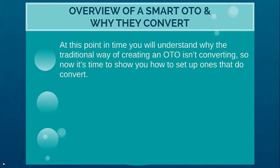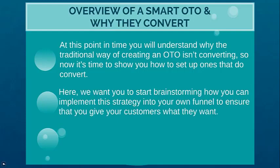So at this point in time, you will understand why the traditional way of creating a one-time offer is not converting. So now it's time to show you how to set up smart one-time offers, or one-time offers that do convert. Now here, what we want to do is start brainstorming how you can implement this strategy into your own sales funnel to ensure that you give your customers what they want.